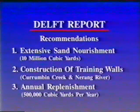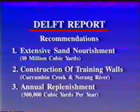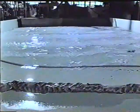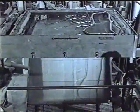In 1970, the Delft Report was completed, providing coastal engineers with the first detailed analysis of what was happening to the beaches, what could be expected in the future, and the works needed to protect the Gold Coast. Although there was more information and proposed solutions to hand, methods had to be developed to carry out the recommendations, and funding required for the work was not available.